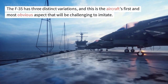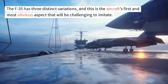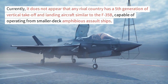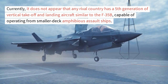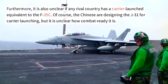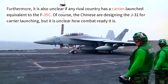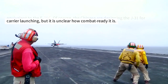The F-35 has three distinct variations, and this is the aircraft's first and most obvious aspect that will be challenging to imitate. Currently, it does not appear that any rival country has a fifth generation vertical takeoff and landing aircraft similar to the F-35B, capable of operating from smaller deck amphibious assault ships. Furthermore, it is also unclear if any rival country has a carrier-launched equivalent to the F-35C. Of course, the Chinese are designing the J-31 for carrier launching, but it is unclear how combat-ready it is.